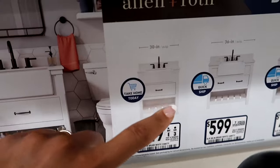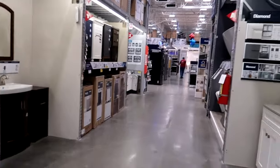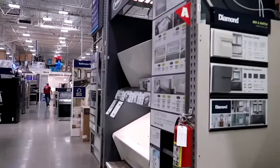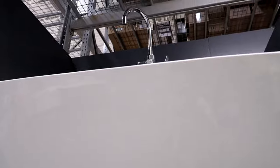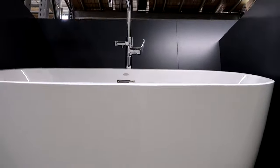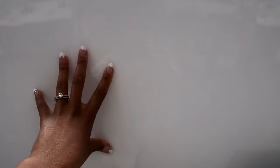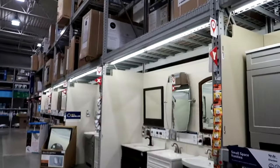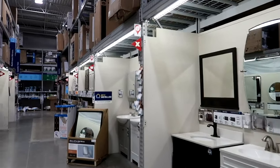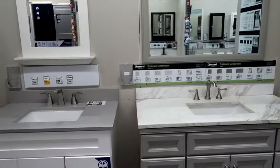But this almost just looks too farmhousey for me. Then another option for the bathroom is this tub up here. It's a jacuzzi tub. I could ask if it's in stock, but I think it doesn't feel like glass. It's plasticky, so I don't know if I really like that, but I don't know if that's how every tub is. And then yeah, these are just the other ones.